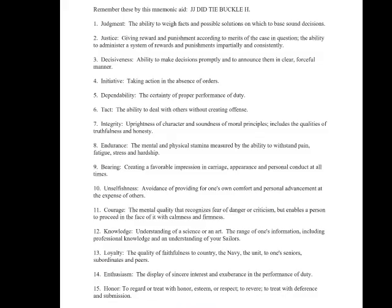To remember the 15 leadership traits, there is a mnemonic device. It's JJ did tie buckle H. For my inspection, what they asked of me regarding the leadership traits was pick 2 favorites and recite them verbatim.